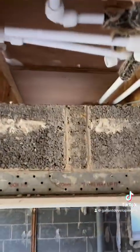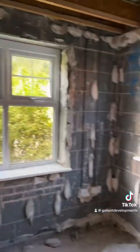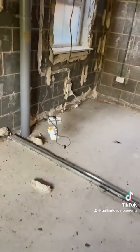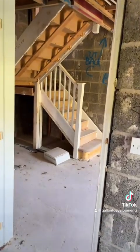We've got more gaps through, shouldn't have gaps for the fire. And then coming around, this room isn't actually too bad. So this would have been quite a small dining room, and then there would have been a study. So we're actually going to make this a very good size dining room.